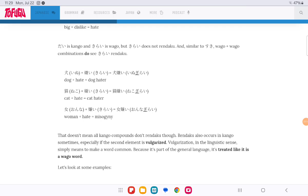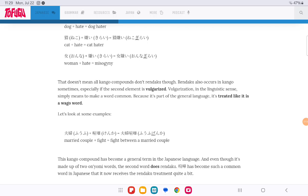That doesn't mean all compound words are undaku. Daku also occurs in compound words, especially if the second element is vulgarized. Vulgarization in the linguistic sense simply means to make a word common. Because it's part of the general language, it's treated like a native word. For example, fufu kenka becomes fufu genka.